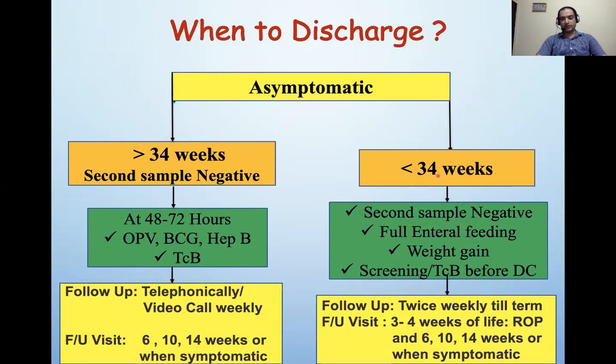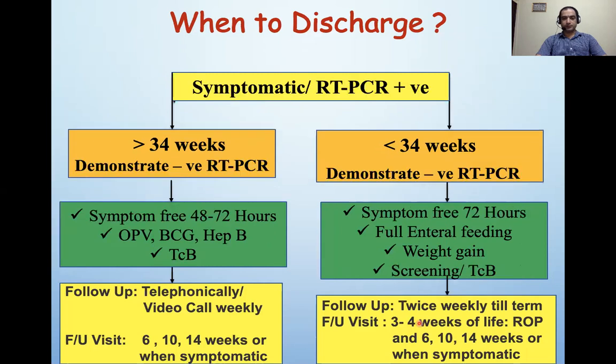In babies who are less than 34 weeks, once they test negative, they are on full feeds, there is adequate weight gain for 3 or more days, and the screening has been done and is normal, they can be discharged and followed up twice weekly till they are term equivalent. Subsequently, follow-up can be at 3 to 4 weeks of life for ROP, and later follow-up can be similar to a term baby, or earlier if they become symptomatic. If the baby is symptomatic or RT-PCR is positive, one should always demonstrate a negative RT-PCR.